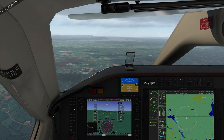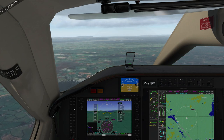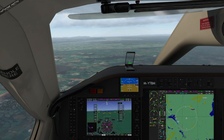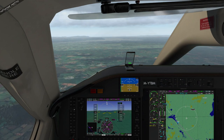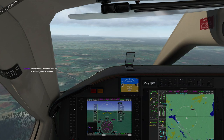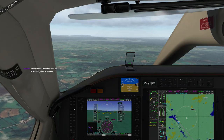So I'm just going to join overhead midfield rather than doing an overhead join. You don't really need to see the UK oddity that's an overhead join. So we'll do a midfield crosswind join onto downwind left for 3-2. That's why I've got the headlights on, Toto. I won't go into the circuit doing 180 knots.